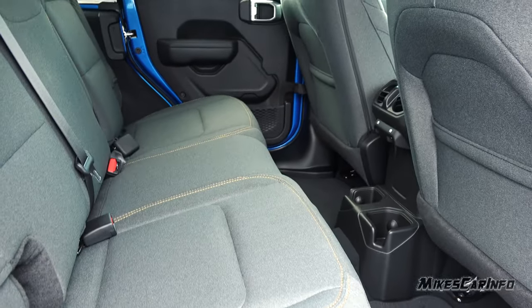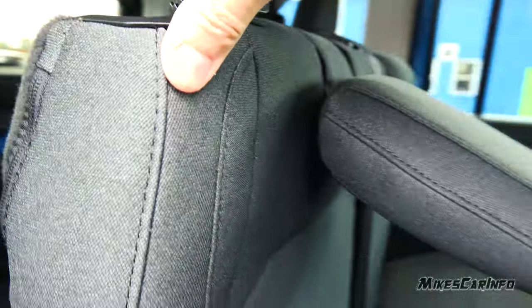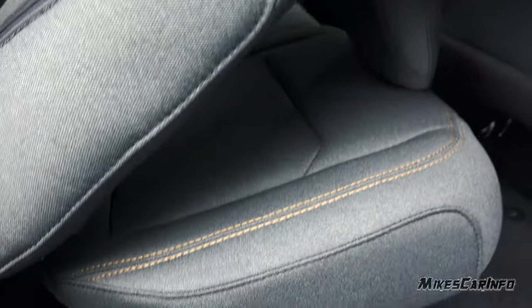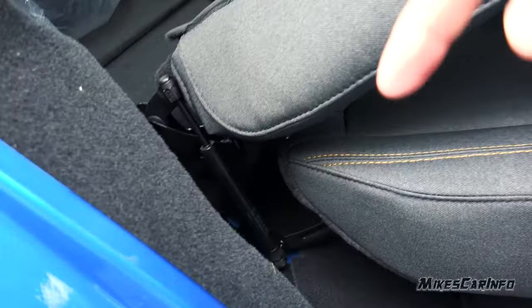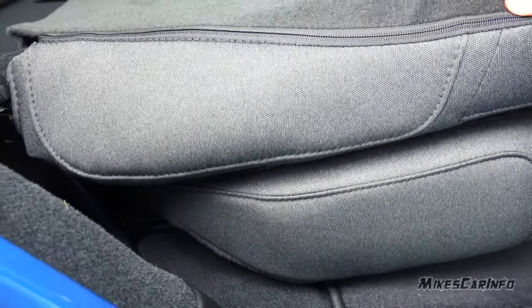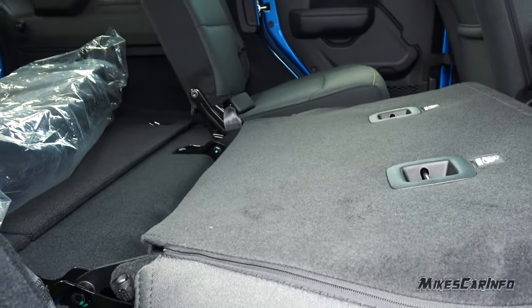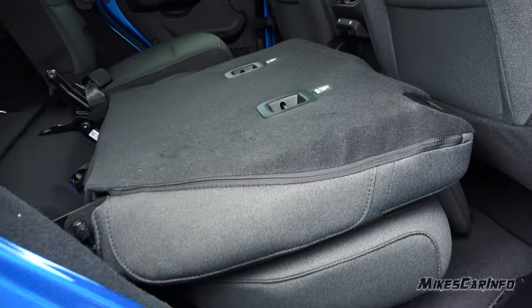Now, when these seats fold down, let me go ahead and fold them down here. Fold it down, it puts the headrest down. When you come down, I don't know if you can see this, the actual bottom of the seat, you can see there's a piston right there to help you lower and raise it. The bottom of the seat lowers as well. So when you put the seat down, it gives you as close as it can get to the same level as the cargo area. But if you have something under the seat, you would have to take that out.